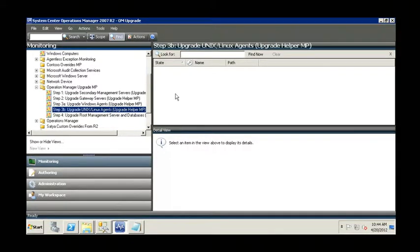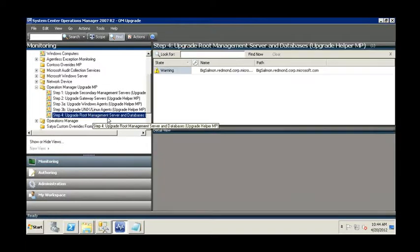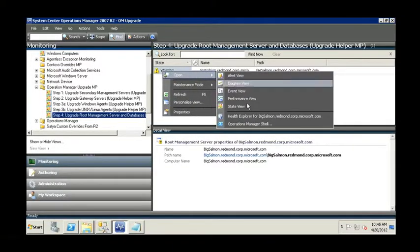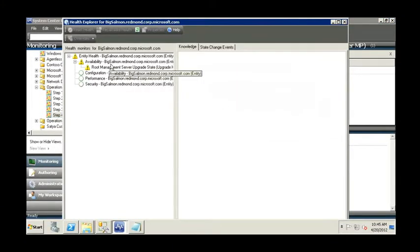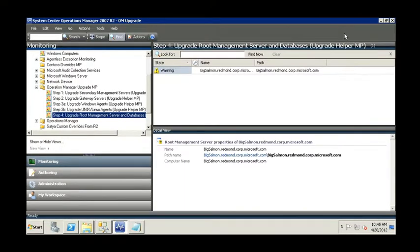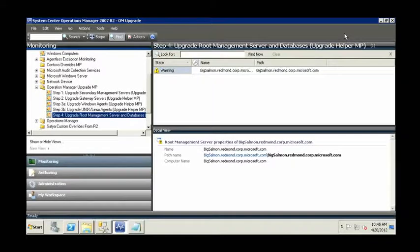Step number 3 is upgrade your Unix and Linux machines as well. And then finally, upgrade your root management server. Here we give you a little warning because the root management server has not been updated. You can open it and get some details on, hey, this management server is not upgraded and what you need to do to upgrade it as well. So it's a very useful MP. Before upgrade, I highly recommend importing it into your environment.